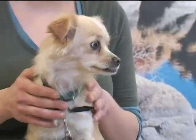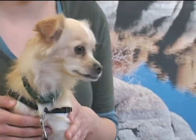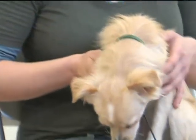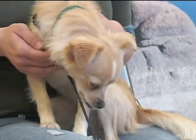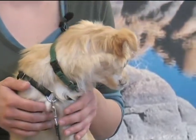This is Lena. Lena is a year-old long-haired Chihuahua mix. She is very sweet. She is quite a lap dog. She likes to hang out, snuggle up. She's very affectionate. She's lived with other dogs her size. She's lived with a dog about twice her size, but she hasn't really been around bigger dogs. I think she would be A-okay with bigger dogs as long as they were pretty calm.